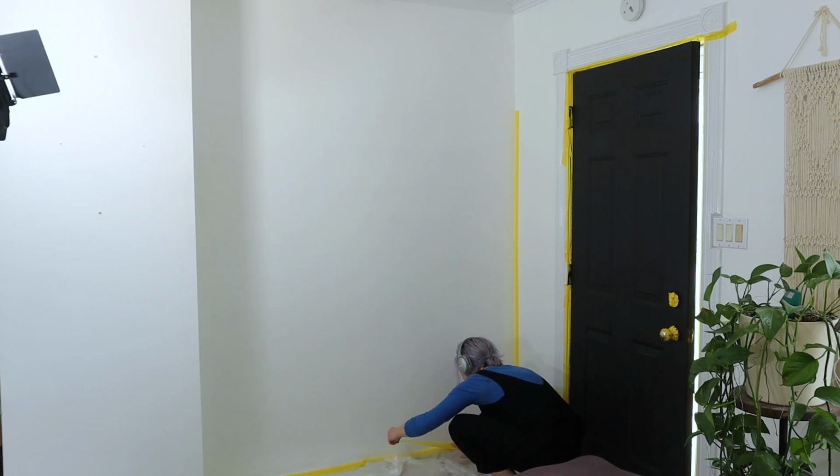Spicy. To protect my floors, I'm laying down a plastic sheet using painter's tape to help keep it in place.